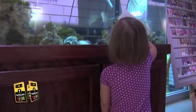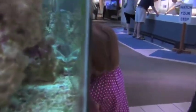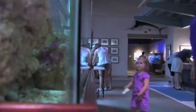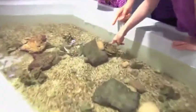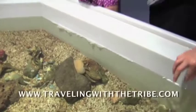Okay, that's a big one and that's a tiny one. Look her down. See, I can do it. What else can we find in here? Okay, let's do this one. Turtles? Yeah. Inside the Sea Center, your family will find impressive replicas of state record saltwater fish and something the tribe was really impressed with, a touch tank with crabs.